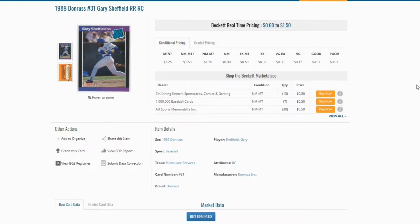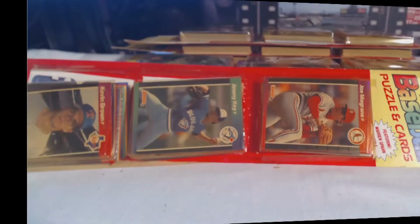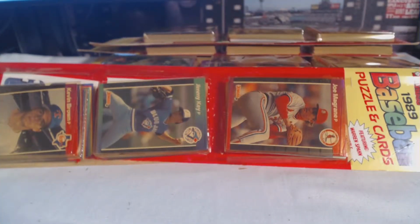Now we're looking at the Gary Sheffield rookie card, conditional pricing, $2.25 for mint, down to 7 cents poor, and graded pricing, $15 for a 9.5. And last up, we got the 1989 Donruss John Smoltz rookie card. Conditional pricing, $2.25 for mint, down to 7 cents for poor, and graded pricing, $20 for a gem mint 9.5. Now that we took a look at the key cards, let's start breaking.